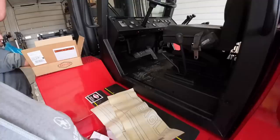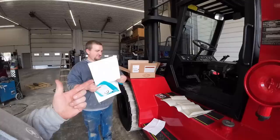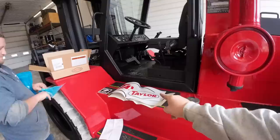So, Taylor, if you don't know, they make all their own decals down there. That's another reason I let them do it, so I knew I was going to get something quality, right? That's right. We took a little tour down there a while back, and there's one guy down there that all he does is make all their decals. I think they said they were waiting on a couple more. And one other thing, if you have a Taylor forklift, they will supply you with a free set of safety decals. Not these decals, but all the safety decals. Have you dug into those yet?